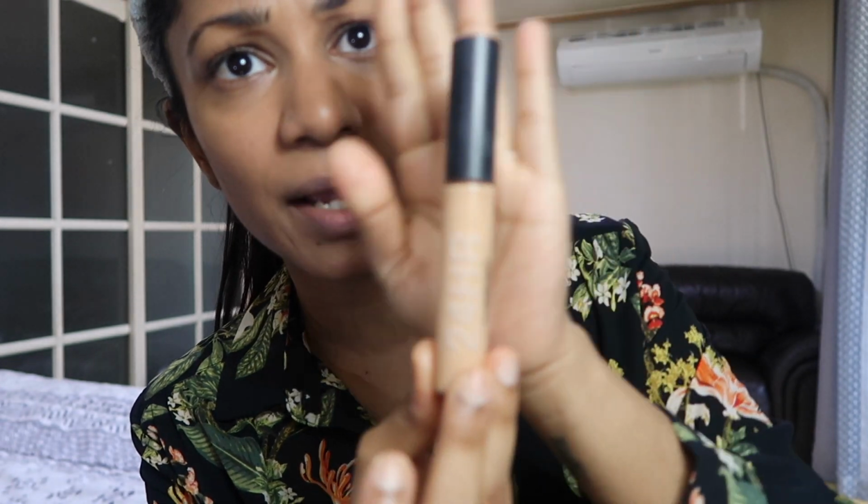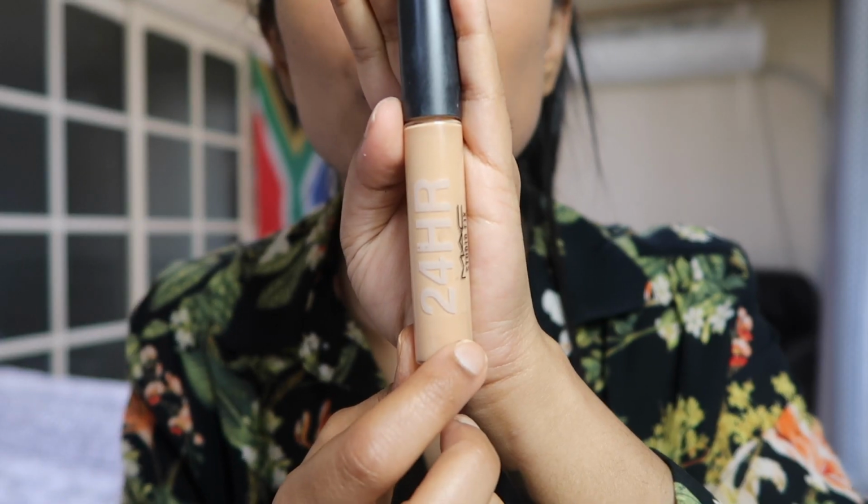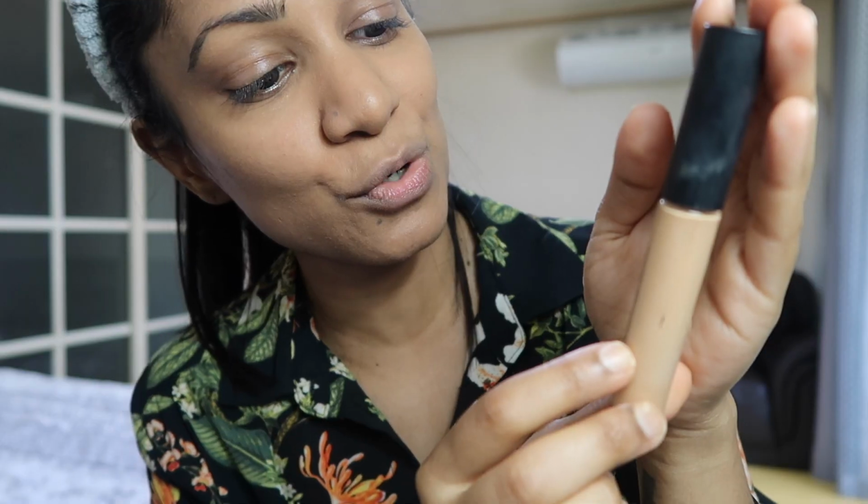Now, to be very honest with you, I wish I could just conceal my entire face from existence, but I can't. So we're gonna try and do the best we can. So for that, I'm going in with my MAC 24-hour, hang on, let me do the hand thing. My MAC 24-hour Smooth Wear Concealer. Basically, we want to conceal the fact that we have not slept for the past 572 years.